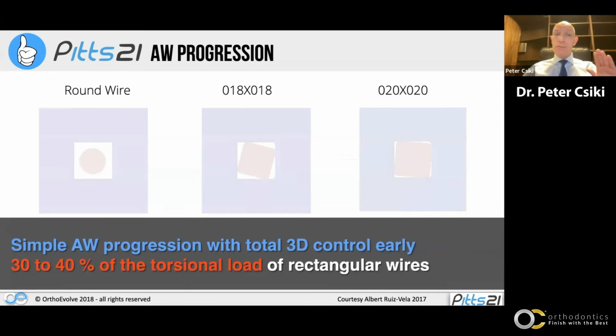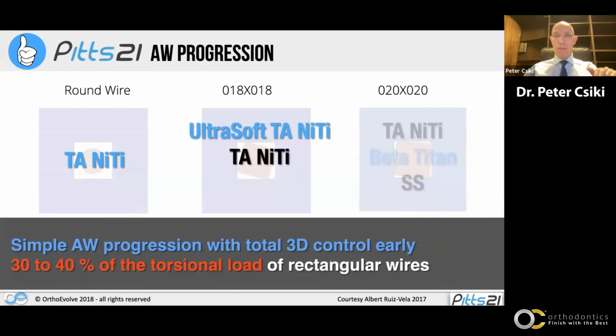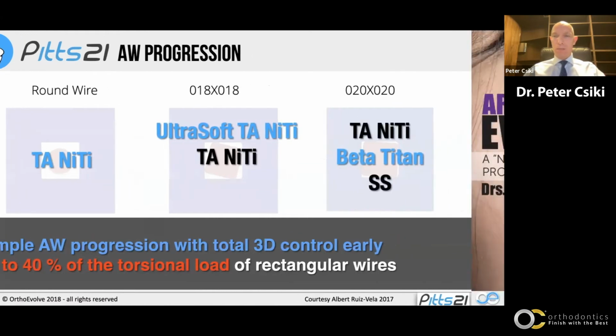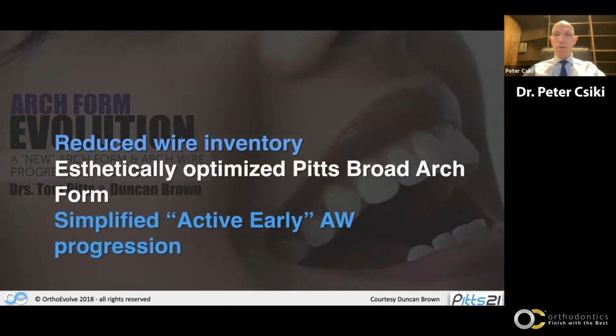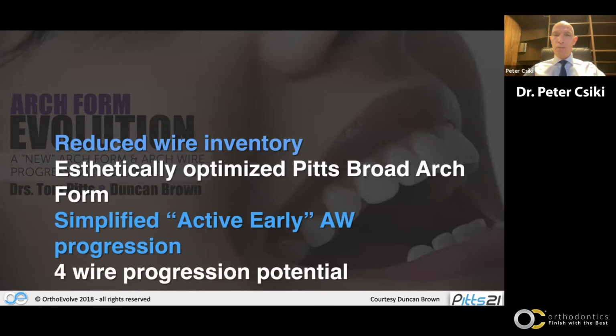Anyway, so a simple archwire progression with total 3D control early in the treatment, and 30 to 40% of the torsional load of the rectangular archwires. We have a reduced inventory, an aesthetically optimized broad arch form, a simplified active early archwire progression, and we have a 4-wire progression potential.